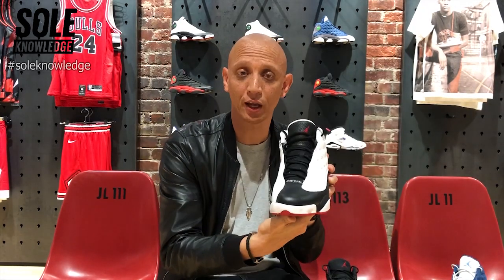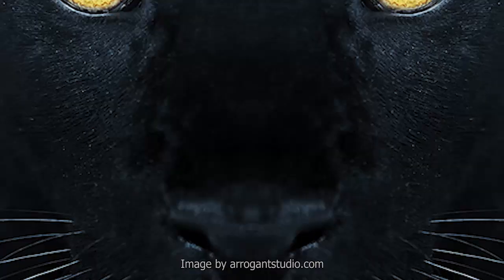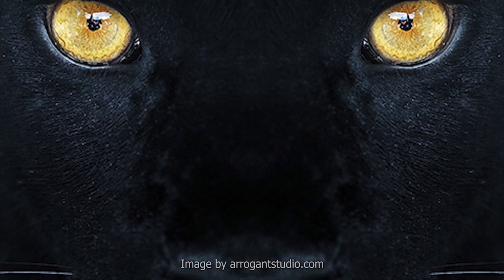So although the Air Jordan 13 originally launched in this color, which is the black toe, all of the stories don't particularly come together when you look at that color specifically. And for this reason, I'm going to be running the story through with the bred colorway. This is why it's significant. Now remember, the inspiration is a cat.